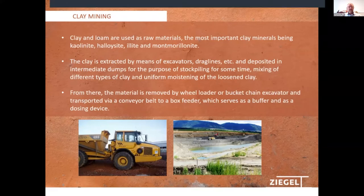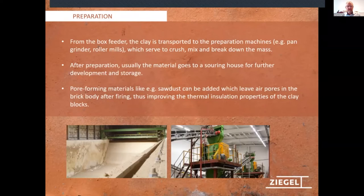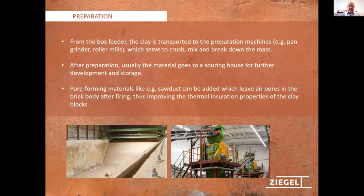From this external stock, the material is then transported by different means into the production, and again into big box feeders, from where the material is then taken out for the next step, which is in fact the preparation. Preparation means to split up the bigger parts of this clay and to get a moistening which is equally distributed in the material. For this preparation, you normally use different machines. We call them pan grinders, roller mills, and some others as well, which crush, mix, and break down the clay as it comes from the clay pit.